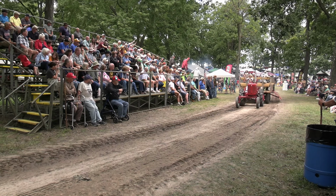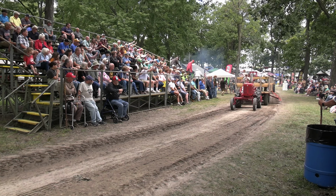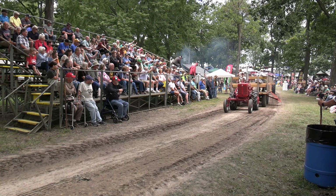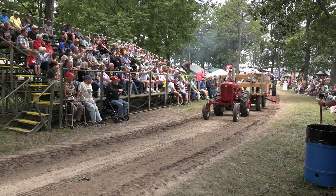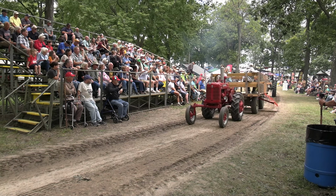Here we have a 1953 Farmall Super A. The Super basically just meant that it had a little bit more horsepower. This is Dennis Lewis's out of Elgin, Illinois, driven by Haley.